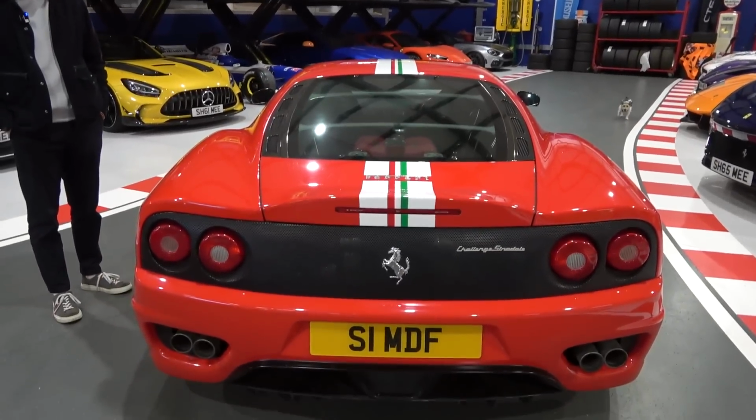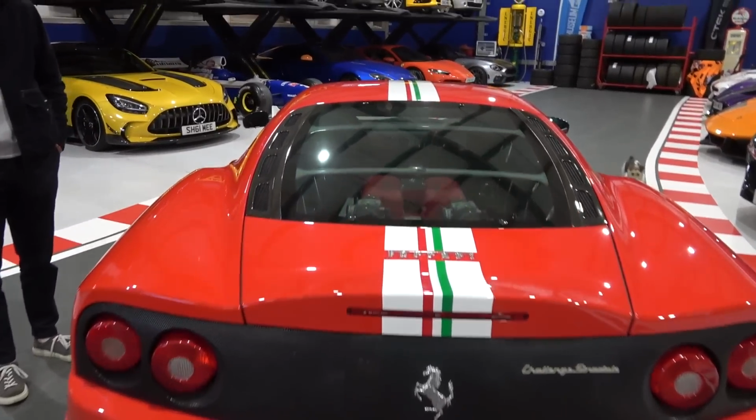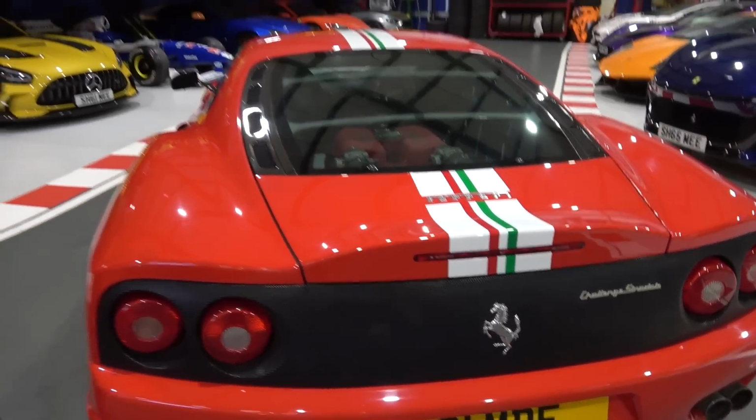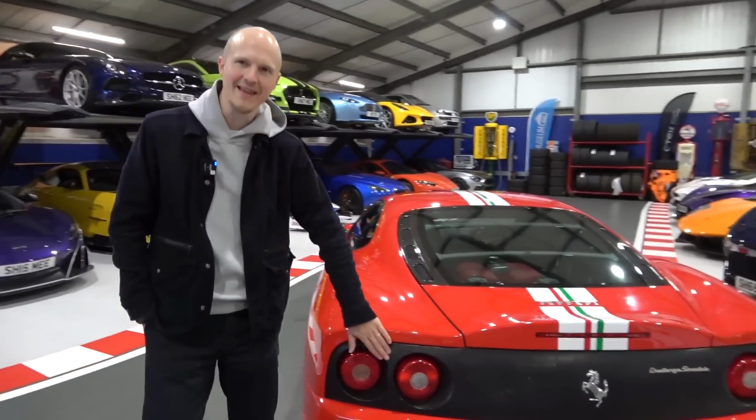Because the CS, aside from the obvious weight savings and stuff, there are some differences. The grille's different, right? Well, yes, but classic Ferrari, they did offer this on the Modena.